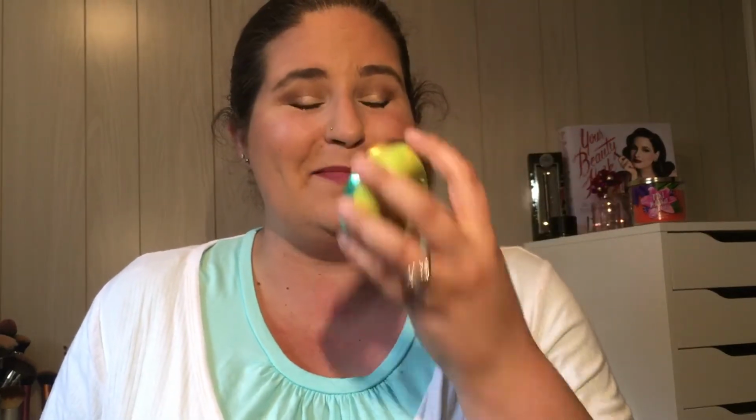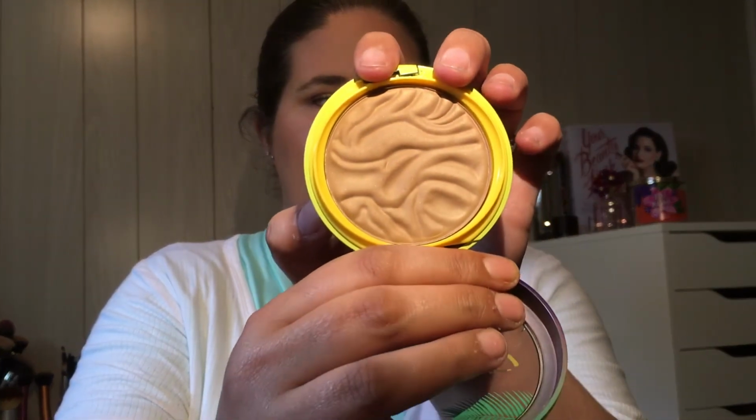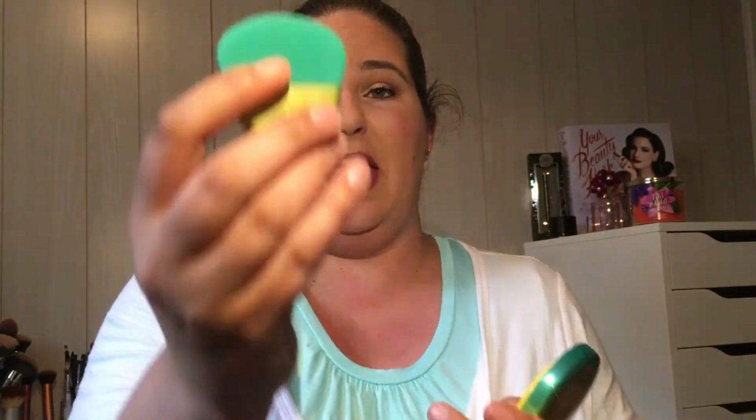I can actually smell this before I even open it up. Okay, so this is a Physicians Formula product that I am so beyond stoked about. Okay, so we open it up. Here's the color here. And then underneath, of course, they have the mirror in the package, but they have this weird ass little sponge. It's so strange. It's such an odd little sponge, but you know, I'm going to try it.